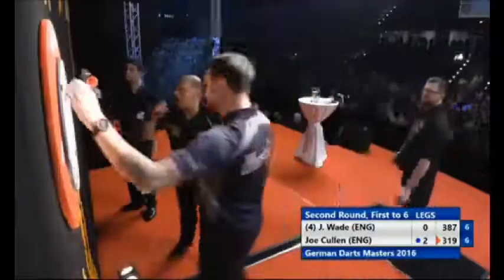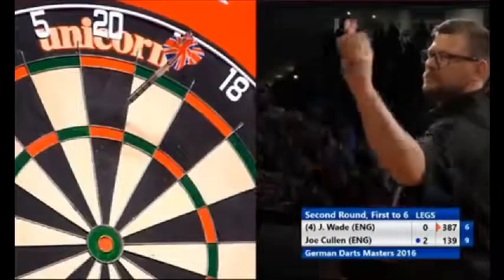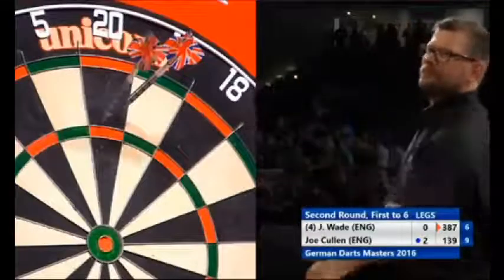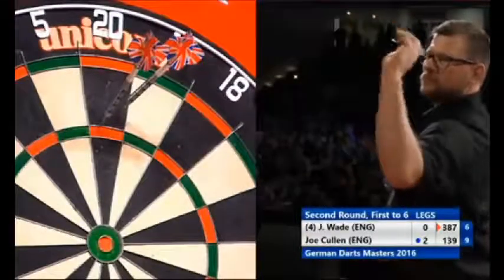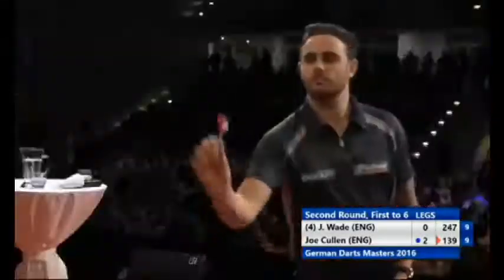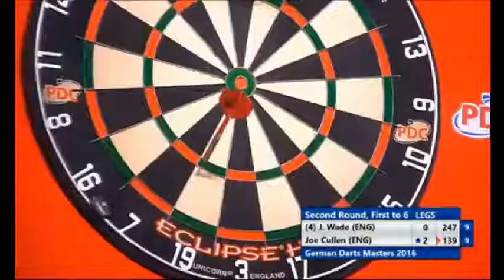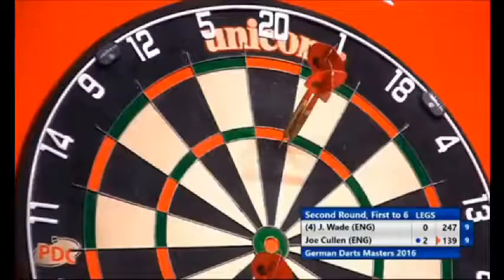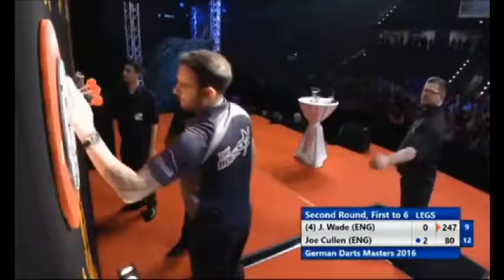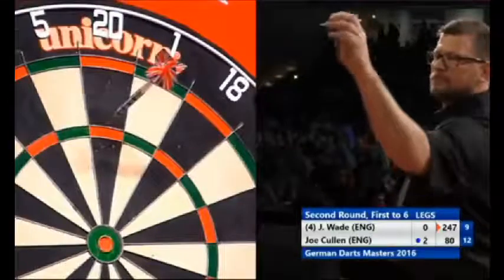And that is a second maximum. And Joe Cullen is taking the fight to James Wade here. James Wade, the only man to beat Michael van Gerwen in the Premier League this year so far. Joe, you require 139. But he is unable to handle Joe Cullen right now. 59. How costly is leg 2 going to be for James Wade, missing that big number?